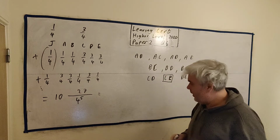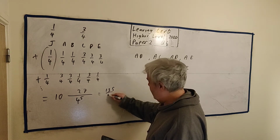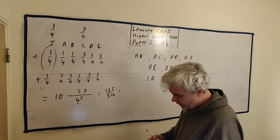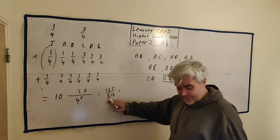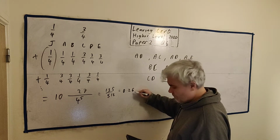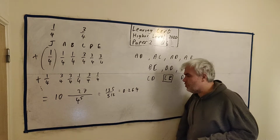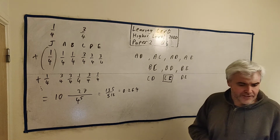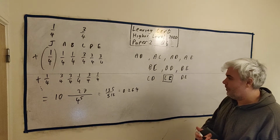We put that into a calculator, and I get 135 divided by 512. I would leave it like that, by the way. They didn't ask for decimal places, so I leave them the exact answer. Say 3 decimal places might be good here. So 0.264 or 26.4%. That's the probability of Joe and exactly 2 other people passing.